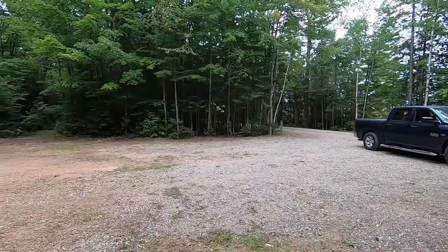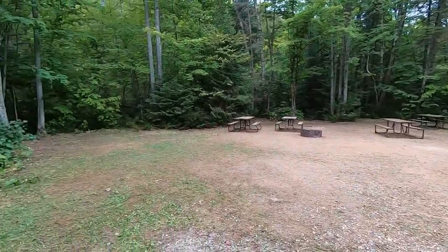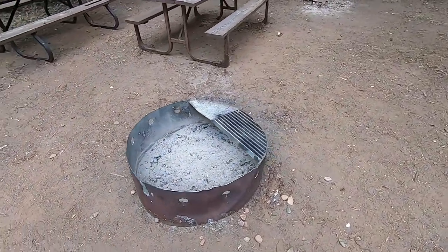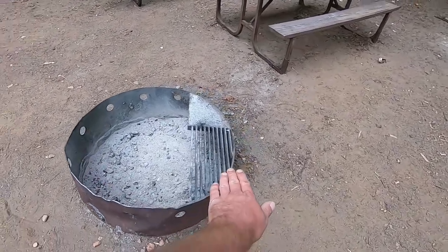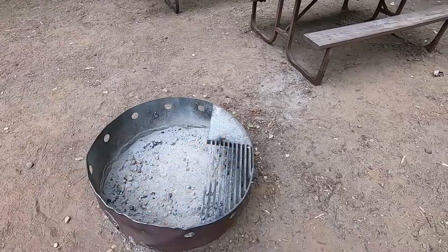I'm out at the group campsites, and they take 15 to 40 people depending, and they vary in size. So just look up each site. I believe there's pictures online that you can find. This is site 502, I believe. You get a nice big fire pit for everyone, plus a little grate so you can cook on it. And I believe that's supposed to be a flat top.